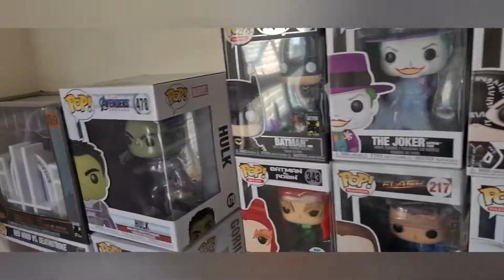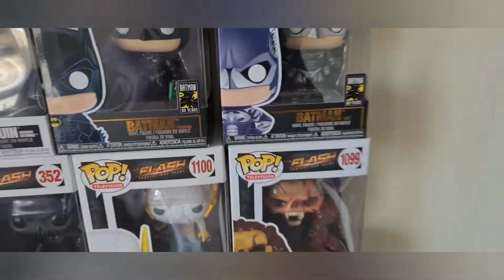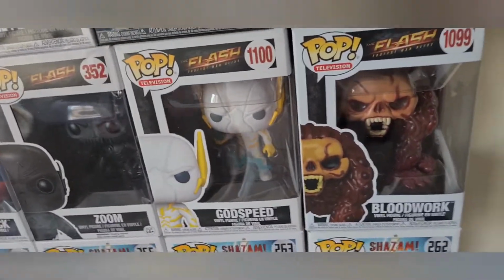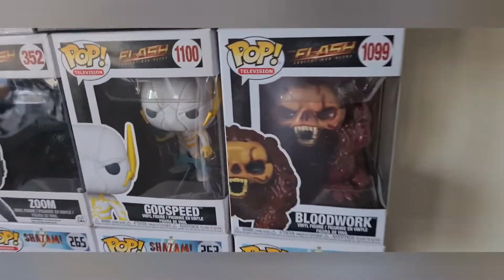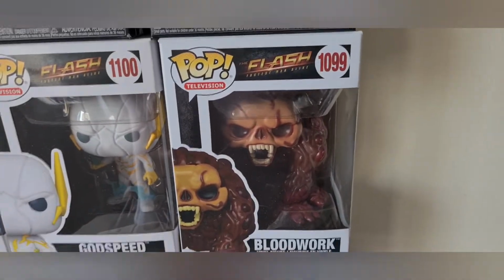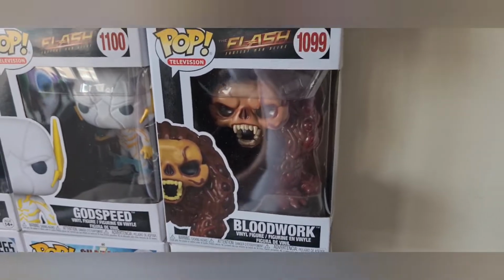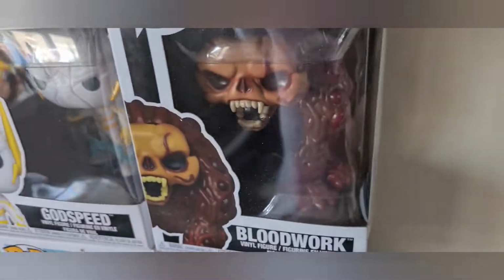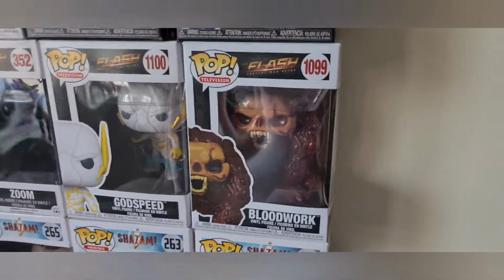Unfortunately, the Batman ones, I believe, are also cut off. But anyway, Godspeed, decent pop, nothing special. Bloodwork is one that I got for £6 again, very cheap. It was a standard pop. It's not the best pop. Definitely looks better in box than out of box.